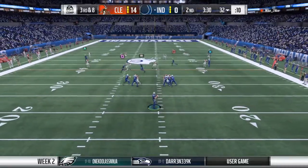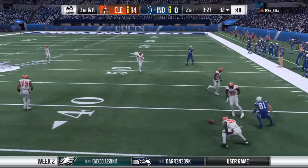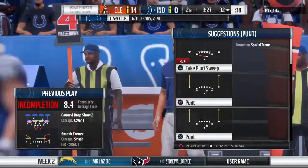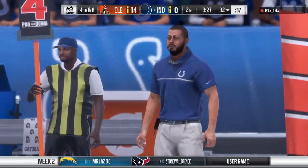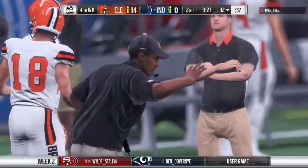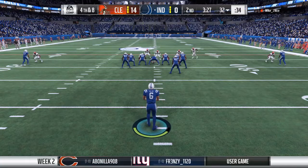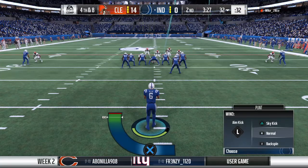Looking to throw. And he couldn't hang on to it through the contact. Incomplete. Some of the fans here don't seem too happy about what we've seen in this first half. No, not at all, and I understand why. They've looked lethargic, out of sync, and it shows on the scoreboard.